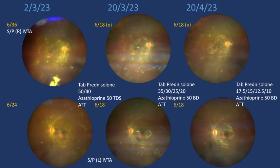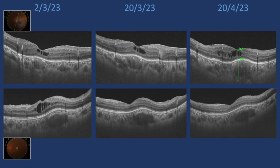On local and systemic steroids along with IMT and ATT, there was resolution of intraretinal lesions in both eyes. However, there was persistence of the deep retinal orangish lesion in the macular regions of both eyes. OCT showed persistence of macular edema in the right eye, but resolution of edema in the left eye. The choroidal elevations were persistent and quite resilient to treatment in both eyes.